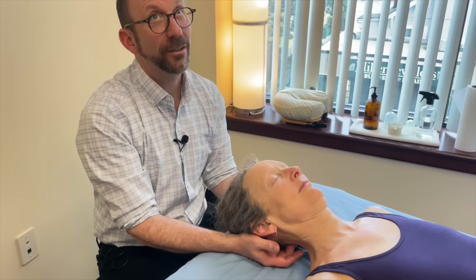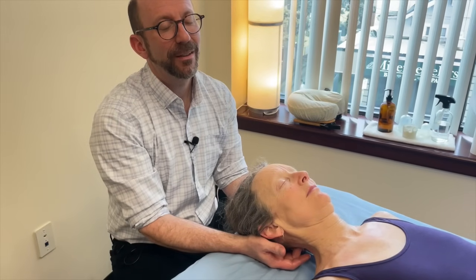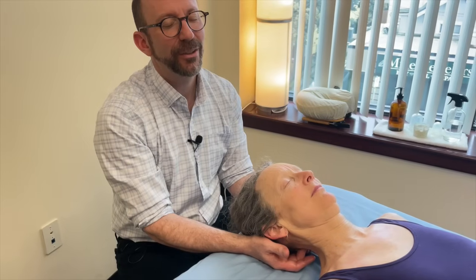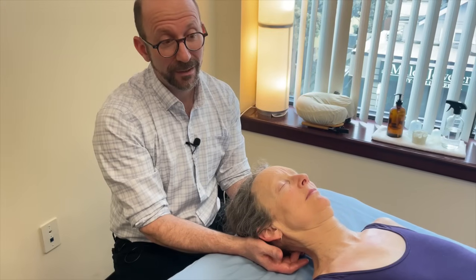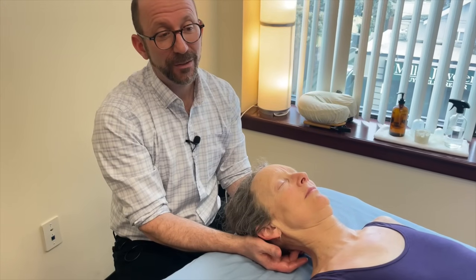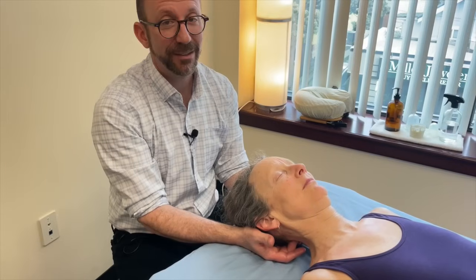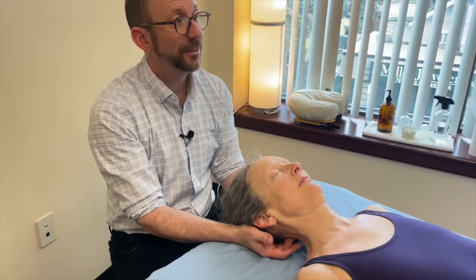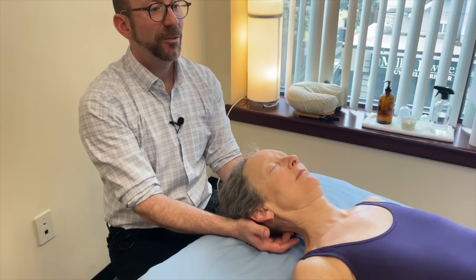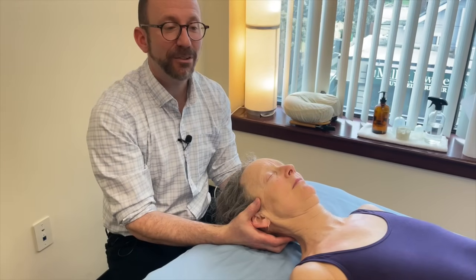And once I feel her occiput really start to slide back into my hands, the next step is a really gentle suggestion of a spread opening. Almost like my right hand is really gently pulling up toward her right ear and my left hand really gently pulling up toward her left ear. It's really subtle. But that gets a nice little stretch deep into the occiput.